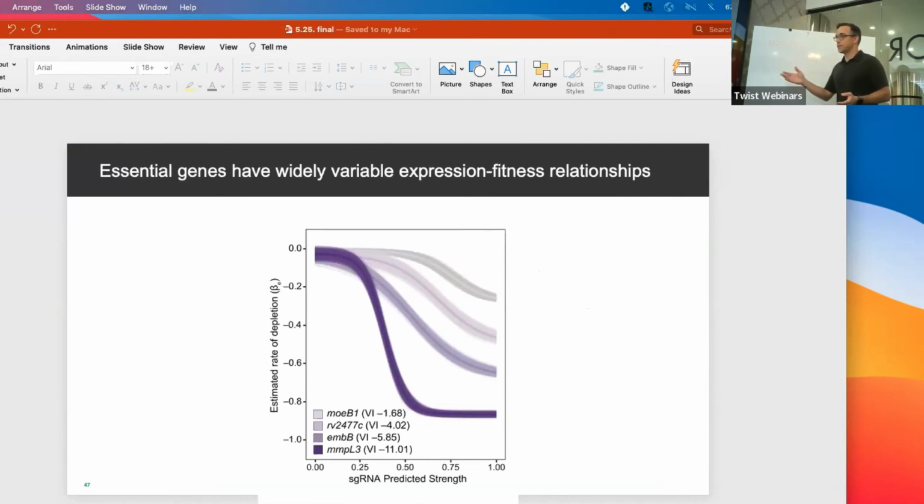So these are 4 different essential genes in the TB genome. If you delete any of them, the bacteria can't grow, but you can see they have very different expression fitness relationships, right? With the dark purple one, MMPL3, being very sensitive to inhibition, and in the sort of pink and light gray, gene MOB1, another essential gene, is highly invulnerable, right? It has a weak maximum fitness cost associated with strong knockdown, and you need to knock down a lot in order to impose that fitness cost.